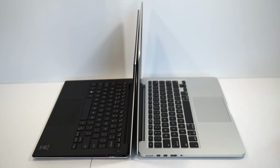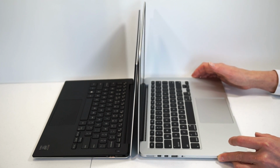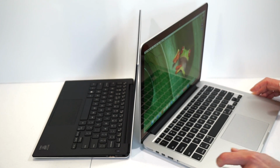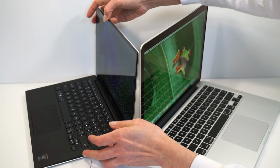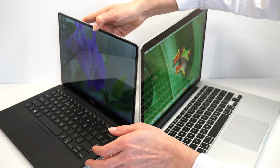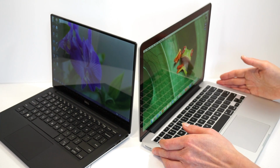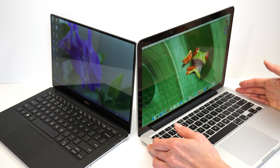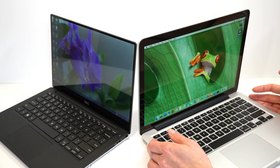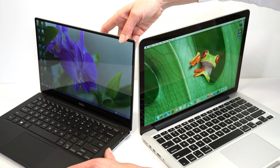For display viewing angles, both of these have excellent viewing angles. Traditional IPS on the Mac, and let's just rotate that over so you can see off angle. Now, the Dell uses Sharp IGZO technology, which has IPS-like characteristics, but uses less power. So in terms of viewing angles, I mean, they both have glare. The Mac might combat it a bit better. A little bit wider viewing angles on the Mac. Now, how often do you stare at your laptop off angle, does that really matter much? They're both perfectly acceptable there.